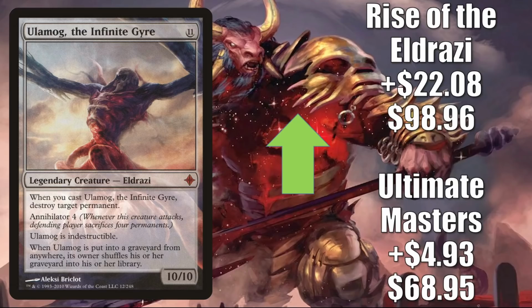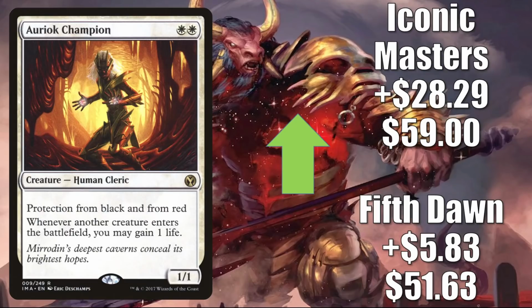Now it is seeing additional play in new builds around some Kaldheim cards, the most common being Asika, God of the Tree. Here's Auriok Champion, yet another card benefiting from the recent changes. In Modern, you'll find this in a number of builds, including Heliod Company, Hammer Time, Death and Taxes, Human Spirits, and more. See some Commander play too.